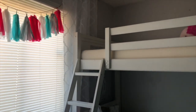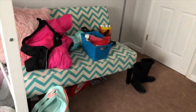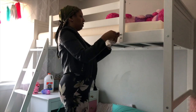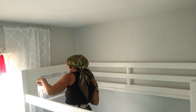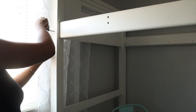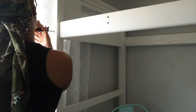I purchased this loft bed from Walmart. I thought it would be a great way to maximize the space in her room because her room is so small. I wanted her to have plenty of floor space for flipping and dancing, but she really just did not like sleeping up there. So what I decided to do was go ahead and list the bed and the couch for sale on OfferUp. I was happy that they sold within a couple days. I was able to take that money and work on a few of the things that you're going to see in this video.